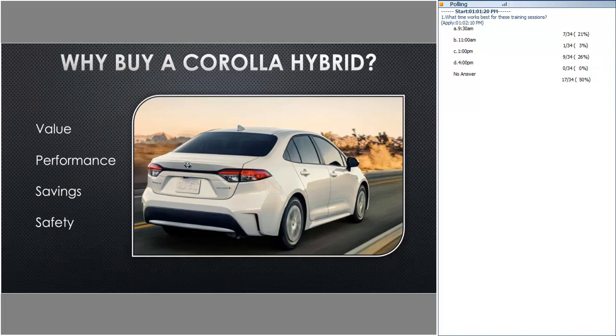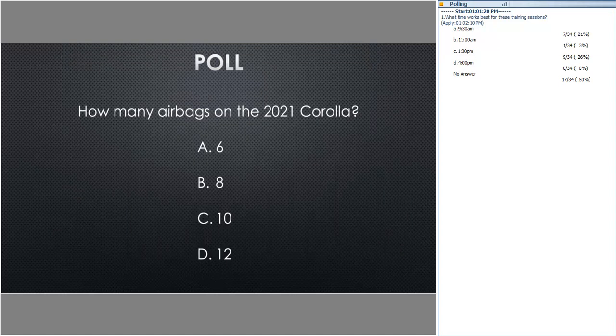So let's start with Corolla hybrid, being the newest one in the lineup. This is something that was very exciting when it came out. I got to drive one of these. Was it last summer when it came out? And I really love this car. I spent a lot of time in it. And we'll talk about the value proposition, surprising performance in this vehicle, how the customer can save by owning a Corolla hybrid. And of course, we always like to talk about safety. That's a great selling point for any Toyota vehicle.